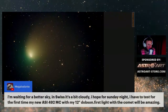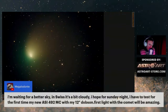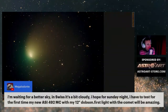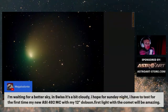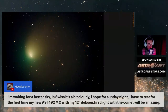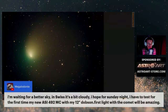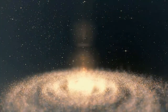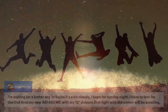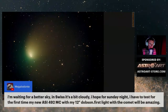Megalodonte, welcome back. I'm waiting for a better sky in Switzerland. It's a bit cloudy. I hope for Sunday night I can test for the first time my new ZWO 492 MC with my 12-inch Dobson. First light with a comet will be amazing. Sure it will. And congratulations for your new camera. Great, great.